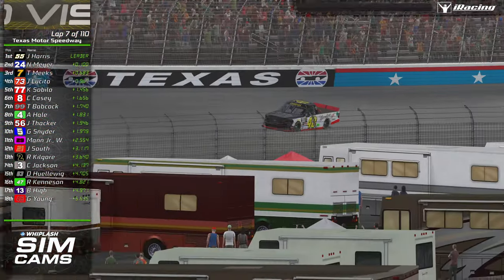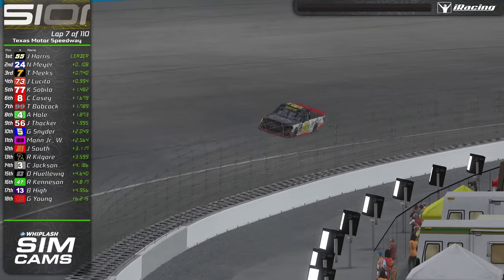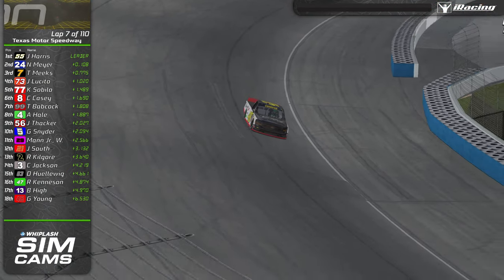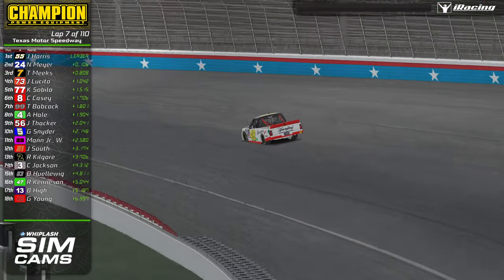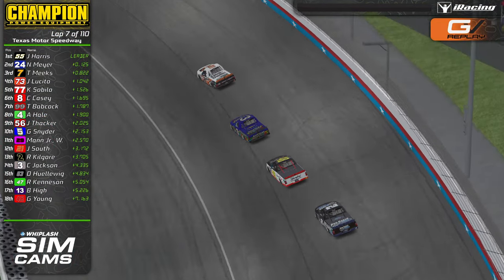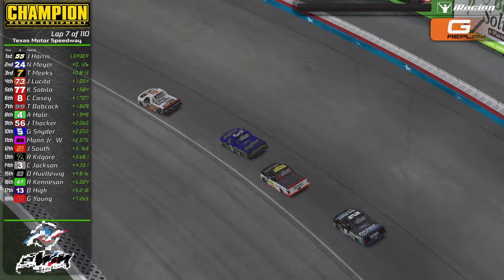I couldn't quite tell who was into the outside fence coming out of turn number 4, but George Young was sliding through the dirt. Yeah, no caution flag. We do stay green, but I can see the 48 has fallen back quite substantially. He is now back into 18. We're going to see if we can find out exactly what happened here.